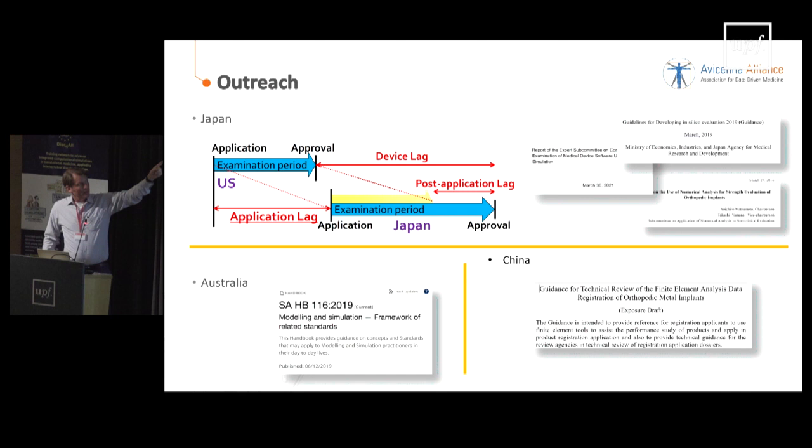And then there's some application lag where the U.S. medical device manufacturer is waiting to apply to Japan. And then there's an examination period, which is even longer than the U.S. period. And so what they call it is device lag. They already had their own terminology for that. And so based on some of these observations, they formed some committees that were focused on modeling and simulation. And in fact, doing a little bit of digging, I was able to find that they had some practices around acceptance of orthopedic modeling and modeling and simulation in general.